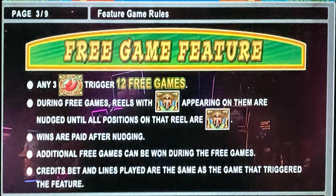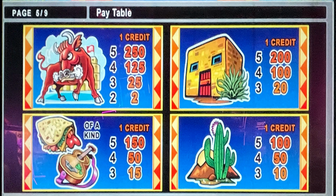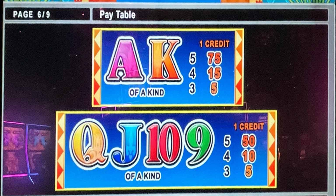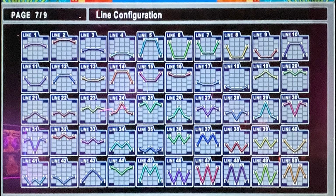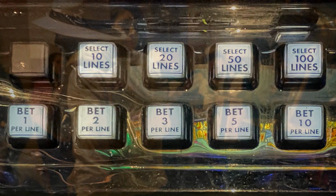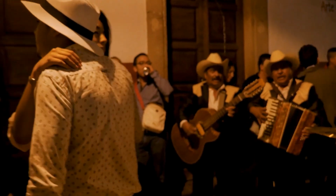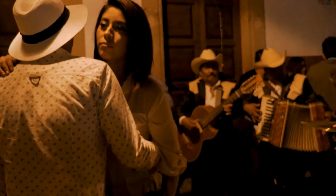I played this classic old Konami game in the Atlantis in Reno, and I think this is the original Jumpin' Jalapenos type of slot machine that Konami had. And as you know, if you've been looking around, they've come out with other versions since then. But there's something to be said about the old classics.